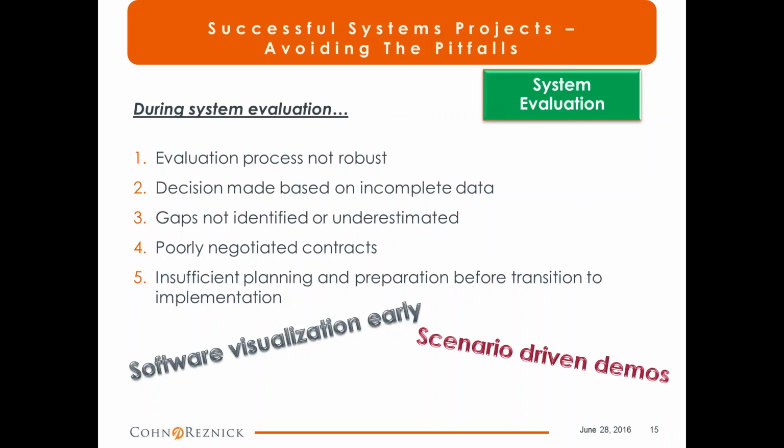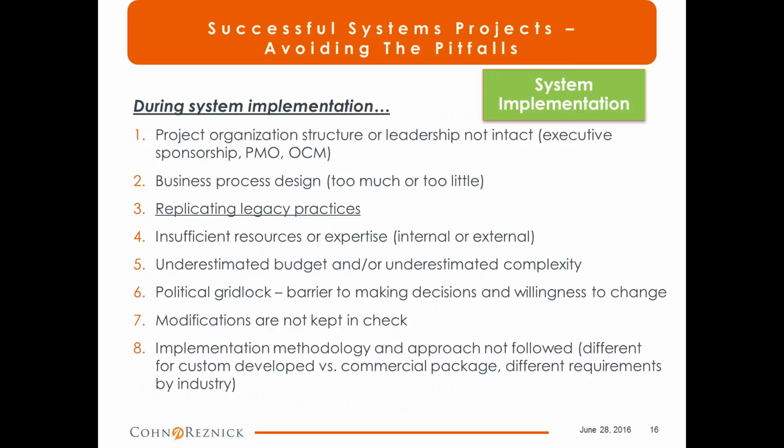We also place a lot of emphasis and focus on scenario-based demos. So it's really the use cases based on your business needs that we want the vendors to show how their systems can support effectively. And then we mentioned the selection criteria beyond functionality, which Steve will get into.